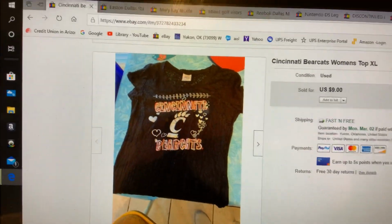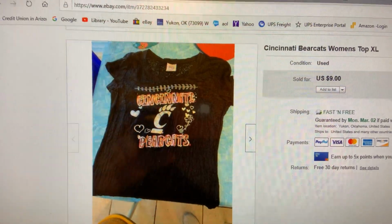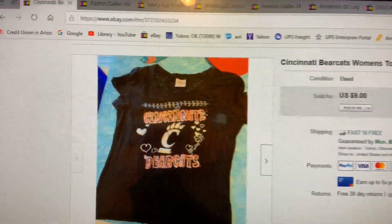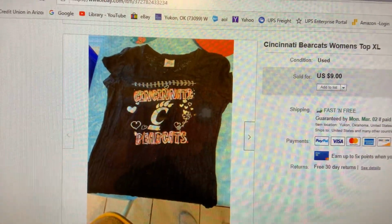It's a Cincinnati Bearcat, kind of a blingy women's top, XL. Bought this last year. Paid about 50 cents for it and sold it for $9 with free shipping. So I didn't make much. It's probably the lowest item I sold yesterday. It was a $3.50 profit.